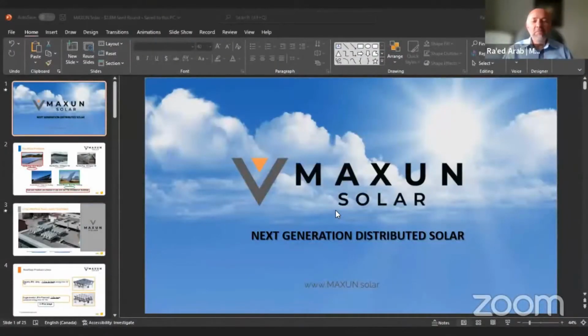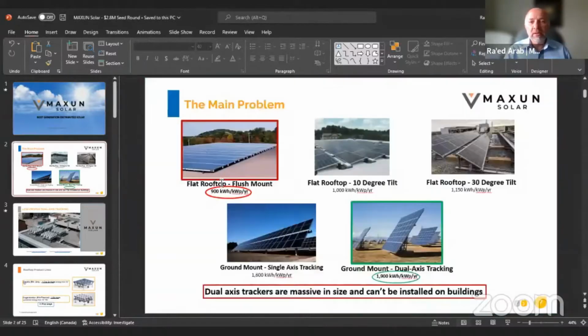Thank you. MAXUN Solar is a game changer for the solar industry. We are a company that comes to the mature market, the solar market. Basically, what we do is we are the first company to deliver dual axis tracking on the roof. By doing that, we doubled the output and the energy capture from the roof.